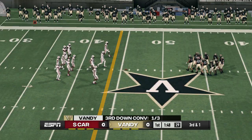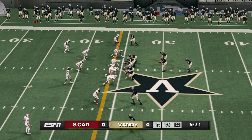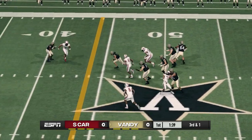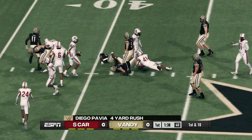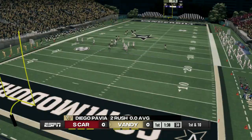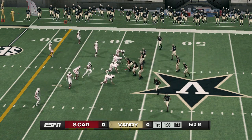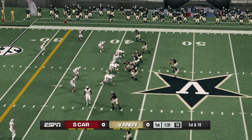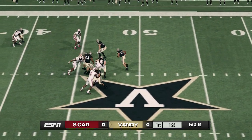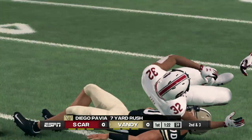Short yardage situation here. It's third and one. He scrambled, dives forward. Well, everyone was covered, so he took it himself for the first down. This guy is fearless. He'll put his head down and take a hit, too. He doesn't care. He's on the run, and he's taken down at about the 35.